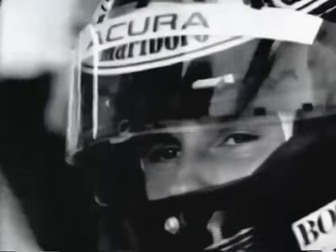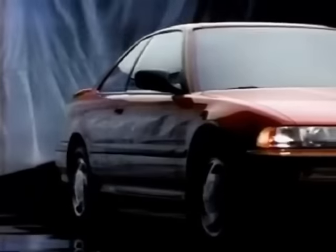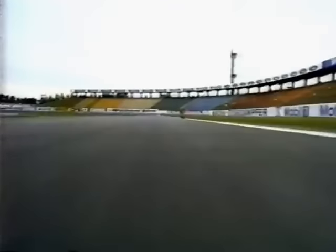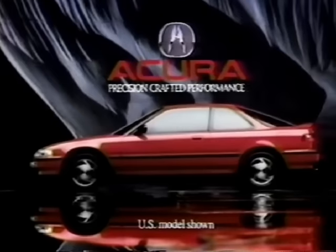While all engineers earn their degrees in school, ours are also graduates of a higher institution, Formula One Racing. Because those who learn to do it right in the first place have a tendency to finish there. The 1991 Acura Integra.